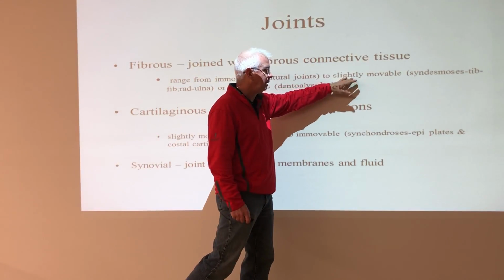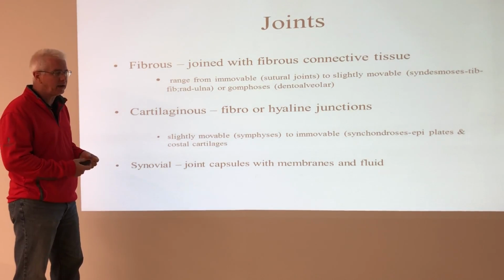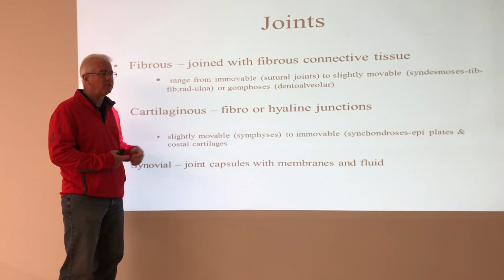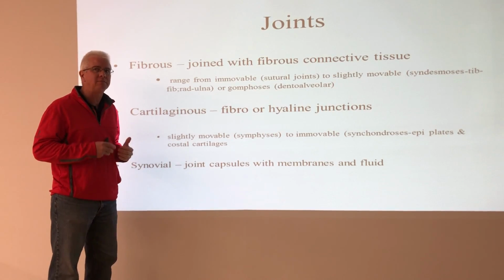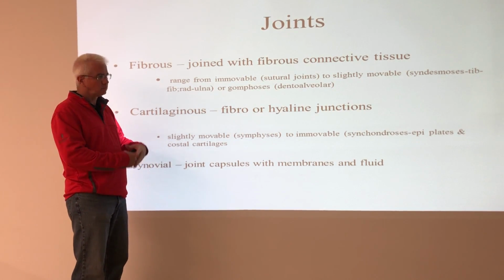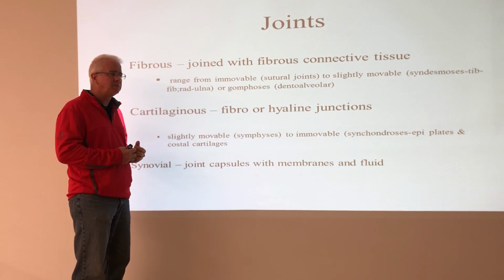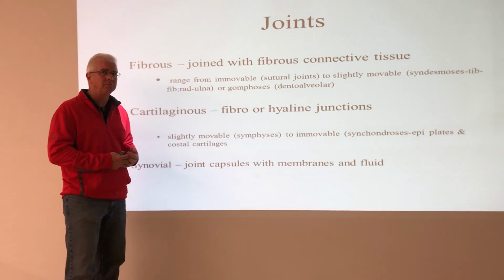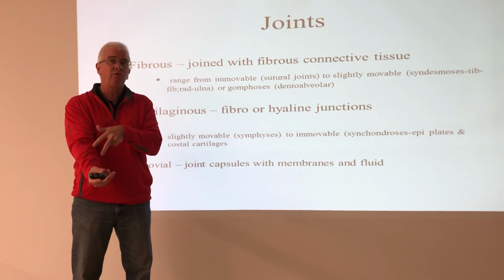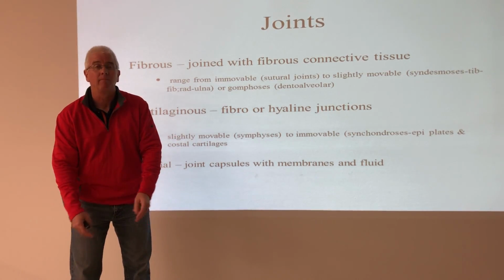These joints exist in slightly movable forms in what are called syndesmotic or syndesmosis joints between the tibia, fibula, and the radius, ulna. Syndesmosis. Nerves are named for these. Syndesmosis joints run through these unions between the tibia, fibula, radius, ulna. Okay? So there's only one bone up here, but there's two down here. And there's only one bone up here, but there's two down there.